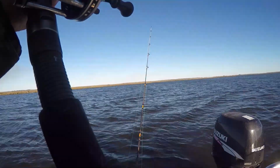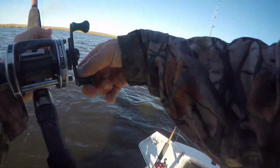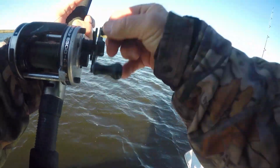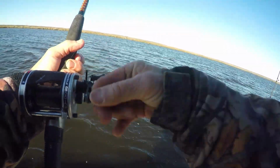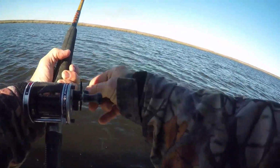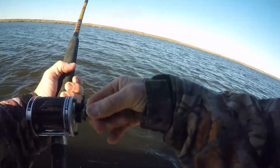Now, here's what we found was most effective. It wasn't just dropping it down at the bottom and waiting. It wasn't dropping it midway down and waiting. We were actually slowly lifting up and slowly dropping down. And with that circle hook, when I feel them starting to bite, I kind of let it go down a little bit because I want them to get it in their mouth all the way and then swim off, and then that'll hook them themselves.